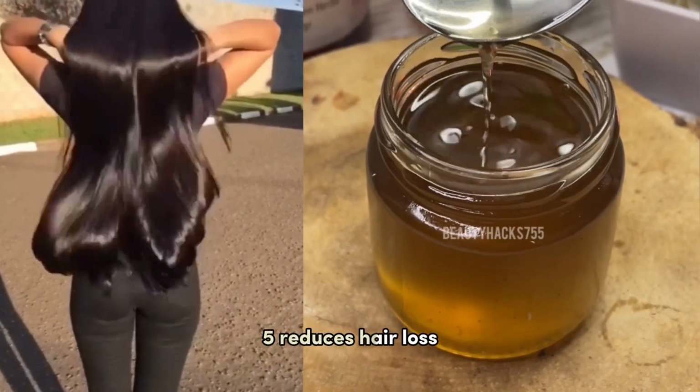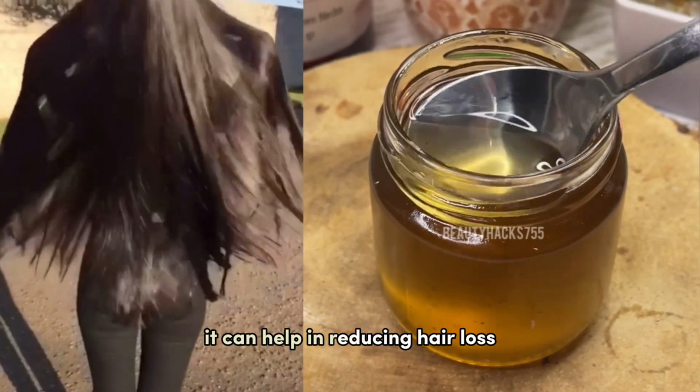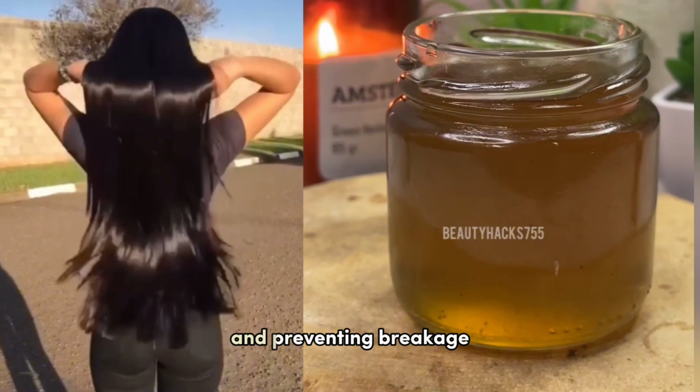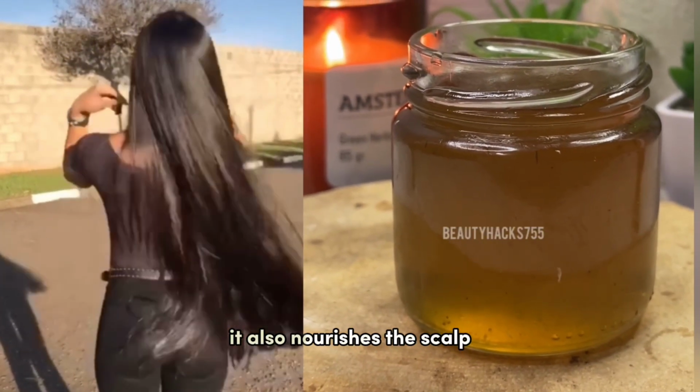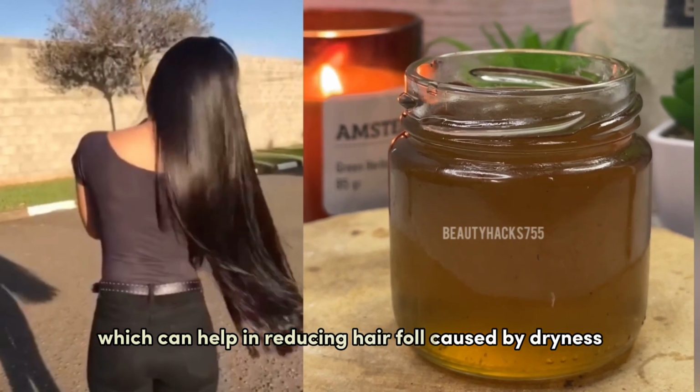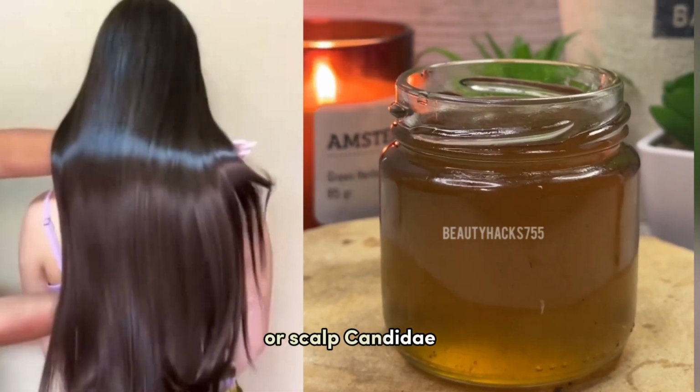5. Reduces hair loss. It can help in reducing hair loss by strengthening the hair follicles and preventing breakage. It also nourishes the scalp, which can help in reducing hair fall caused by dryness or scalp conditions.